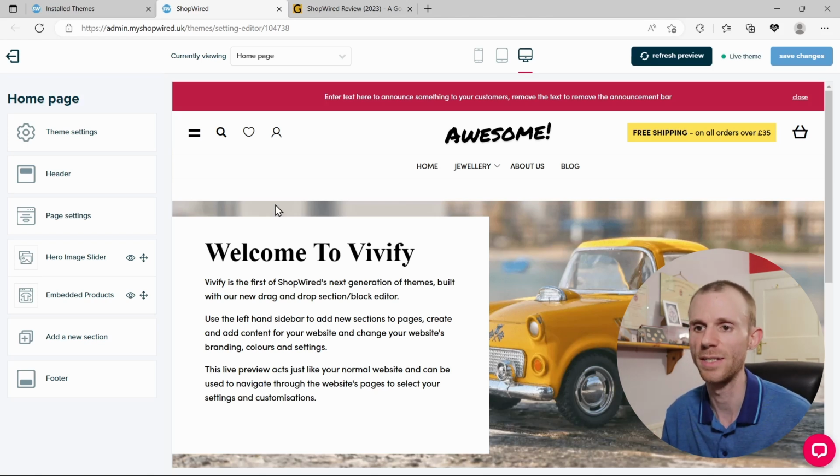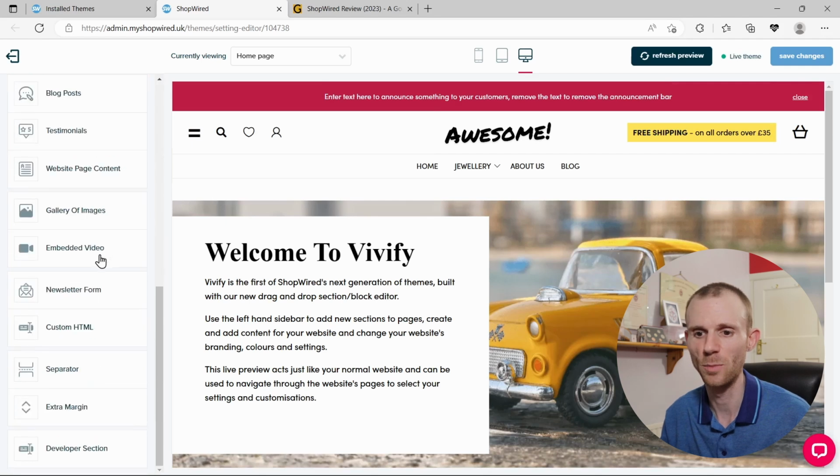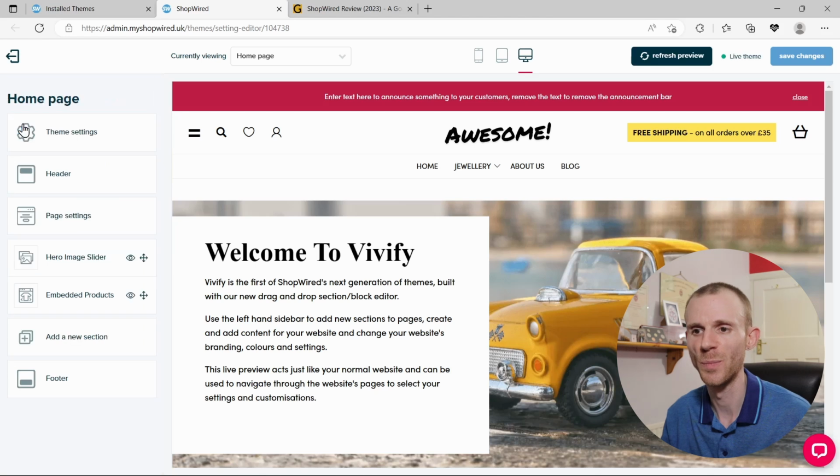Now it has actually become one of the best ones out there because they've added a full theme customizer. As you can see, we're on the home page at the moment and I can add new sections to this page. There's some really good sections available, lots of different styles, so you can create a really good looking home page for your store. But best of all, as I say, this is a full theme customizer.